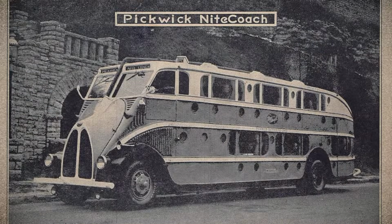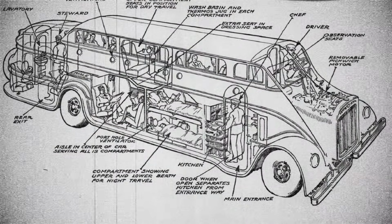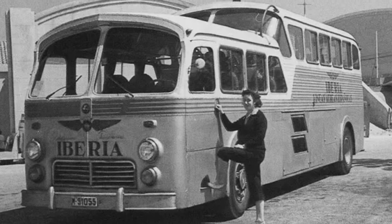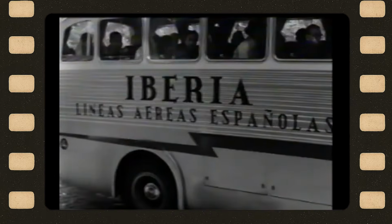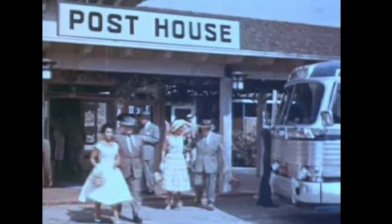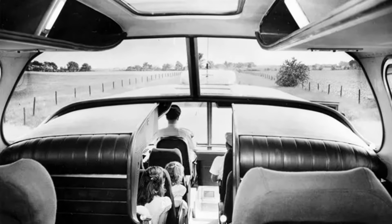There had been other two-level designs before, such as the 1928 night coach by Pickwick Stages in California, which featured 26 sleeping berths, or the Spanish company Pegaso, which introduced its double-decker Z403 model in 1949. Returning to the GX2, Greyhound's president wanted their coaches to be even longer. As a result, this prototype broke the norms of its day.